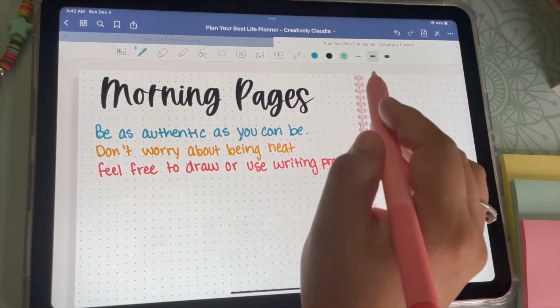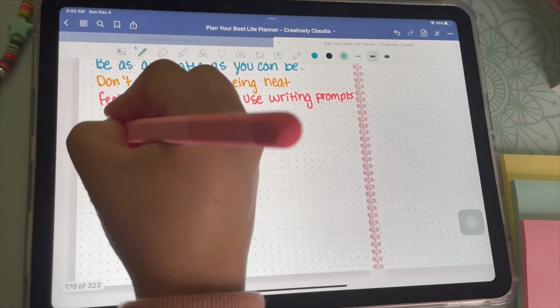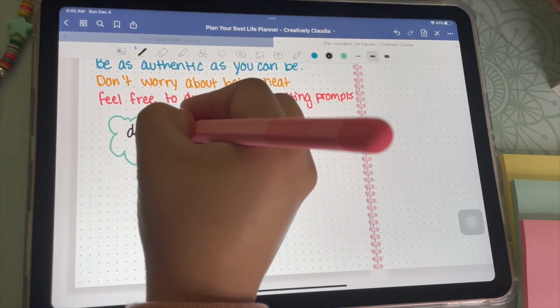I like to use brain dumps primarily at night. I like being able to clear my mind at night and setting myself up for the next day by writing out a rough plan of what I need to do the next day.